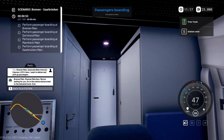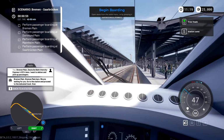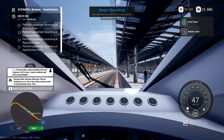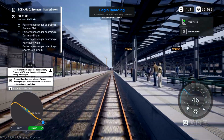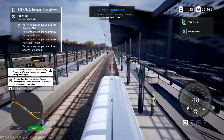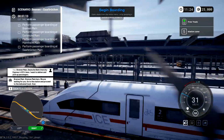Everything looking fantastic. Yes, it's a cool door. Oh, it's got its own bathroom. That's pretty neat. Right, so in we go. We'll jump outside the train. This time we'll add a bit of brakes. The stopping distances again are pretty severe.